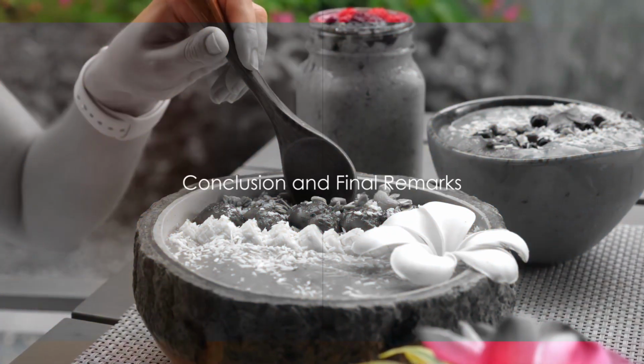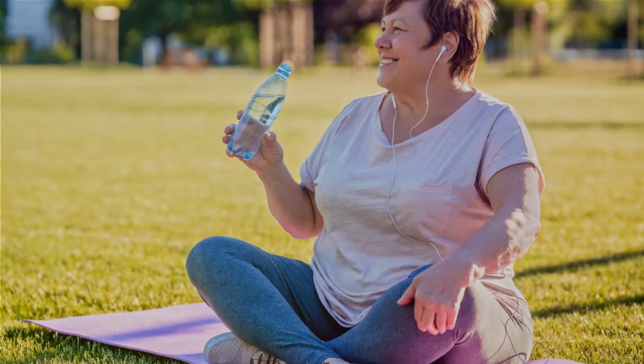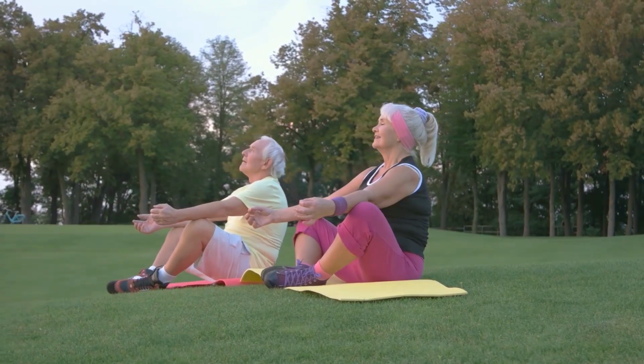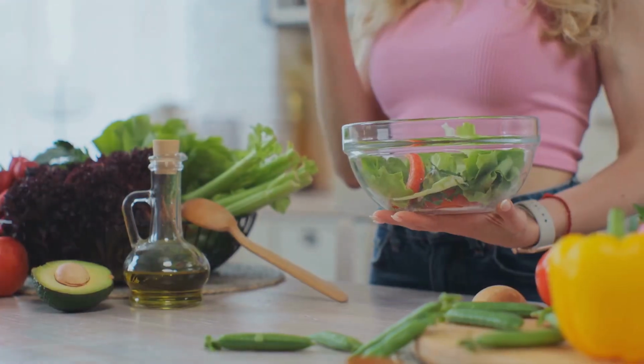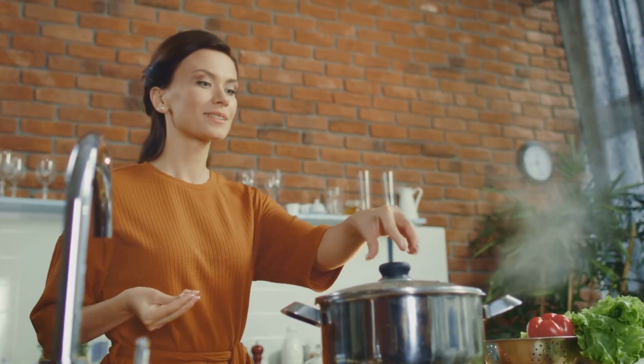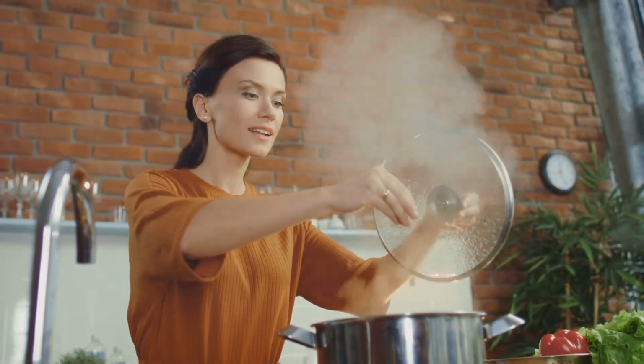Here we have it, a delightful, health-packed drink. Enjoying this regularly can support your overall health, from your brain to your heart, and even your immune system. Remember, this drink is a supplement to a healthy lifestyle. It's not a replacement for a balanced diet or medical treatment.